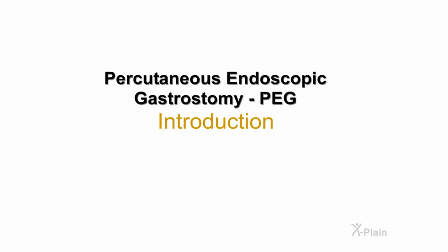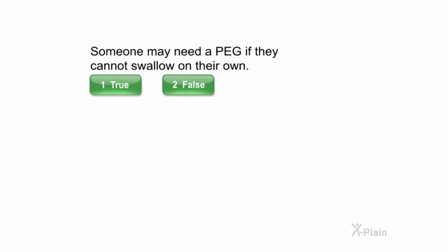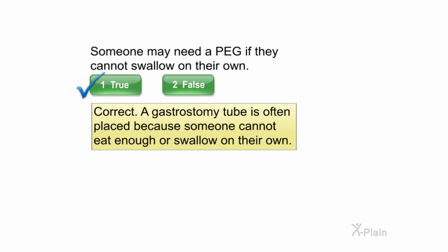Percutaneous Endoscopic Gastrostomy, PEG. Introduction. Please point to the stomach. Choose one of the following options. Correct. Someone may need a PEG if they cannot swallow on their own. Select true or false. Correct. A gastrostomy tube is often placed because someone cannot eat enough or swallow on their own.